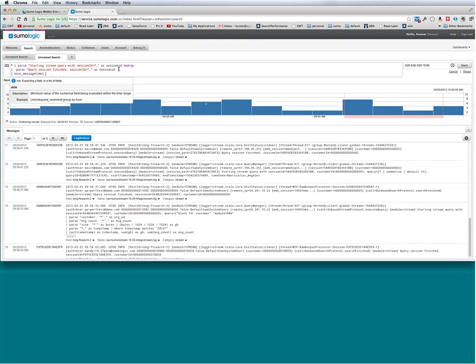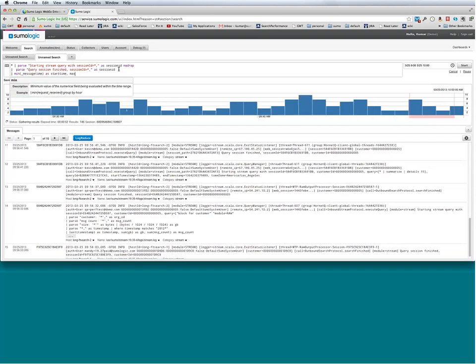And the last log line will be the end query. So I take the message time from that and call that the end time. And I do that for every session. Now you'll notice that a new tab shows up that will show me the aggregate data for various sessions.